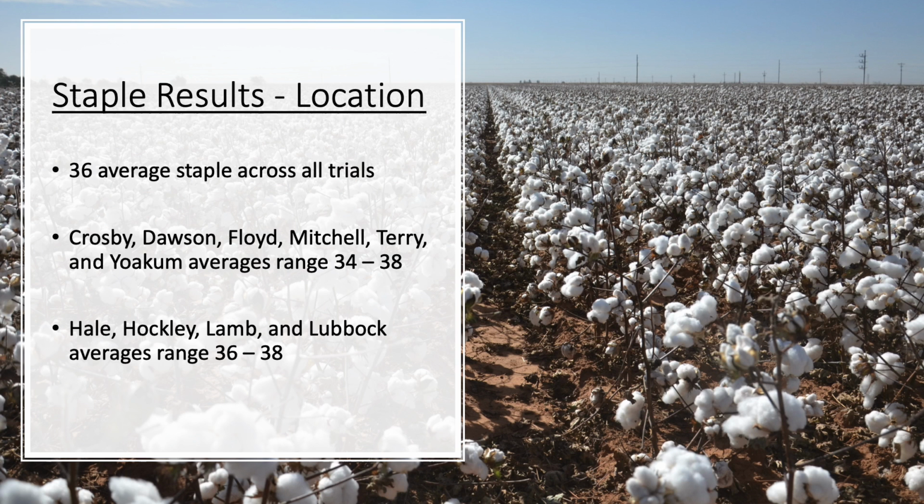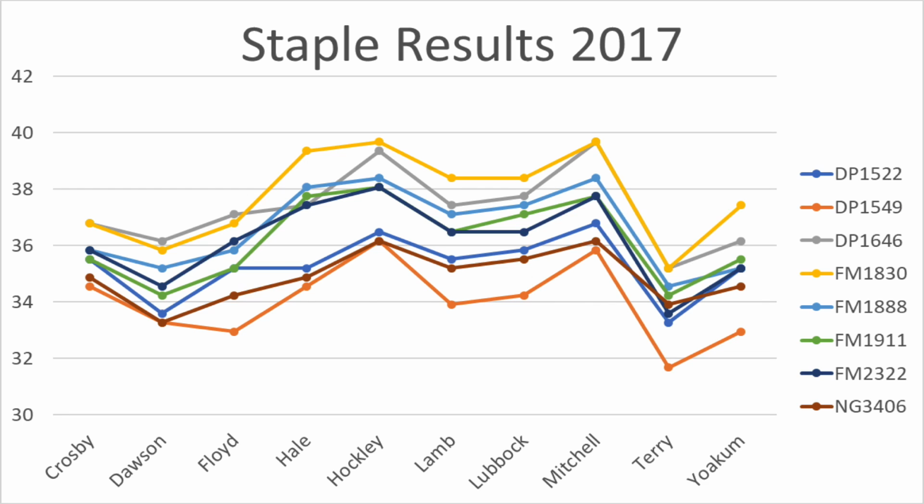Whereas we look at the environment, and a lot of our environments are going to overlap. So just because it was a variety or an environment that had no maturity problems doesn't mean it was a long staple environment. Because environment, again, just doesn't play that big of a role. Same thing here, these immature environments, we still had fairly long staple lengths coming out of those, even though Micronaire was low. So they're kind of all related, but they're kind of all not, and everything's going to be weighted differently.